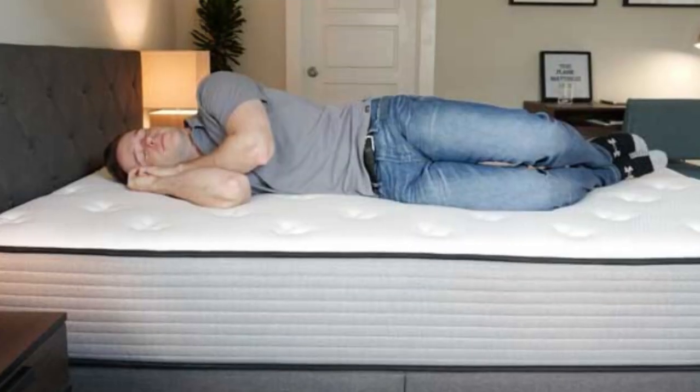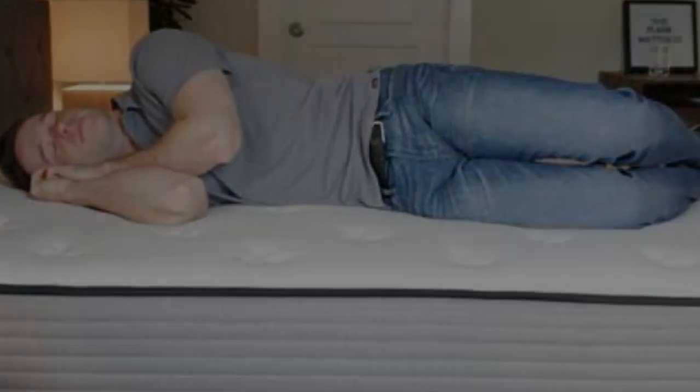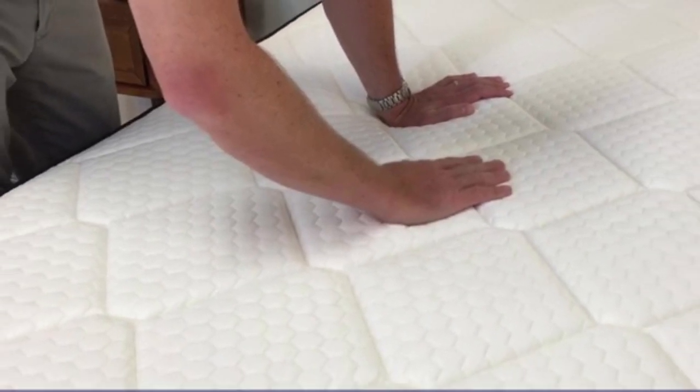Cons. Lack of significant contouring or hug. Both sides may be too firm for many side sleepers under 230 pounds.